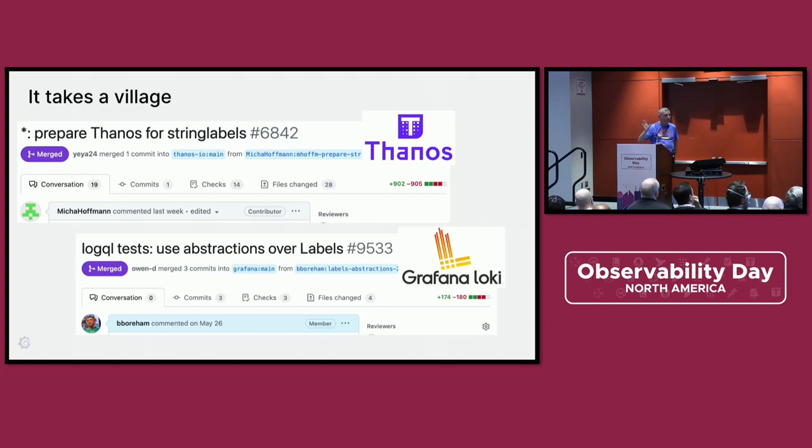And I want to give credit to the Prometheus team that put up with this. I did a lot of the typing, but they were reviewing these changes and helping with testing and all kinds of things like that. So shout out to them.